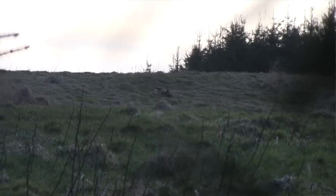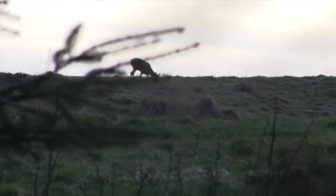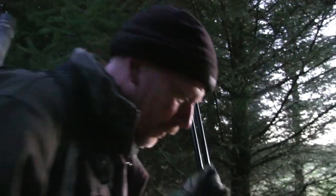Just like to let everything settle down for 5 minutes, let the deer completely drift off. I don't like to go straight out to a deer after it's been shot. I mean, clearly it's dead, we can see that from here. We just had to wait initially, as you could see, the deer was completely skylined, so it was definitely not safe. Okay, we'll go and recover this. .243 does its job again.